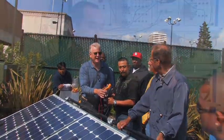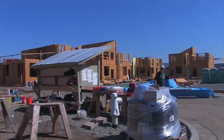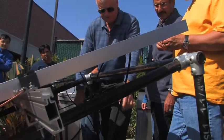A lot of people just don't have access to this kind of education, even though it's constantly in the news and it's really popular. Everybody talks about green jobs. It's really hard to get into. There really are not that many programs, or if they are, they cost hundreds of dollars, or they're geared towards people with engineering degrees or who have been electricians for many years.